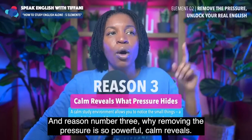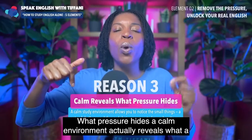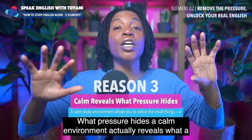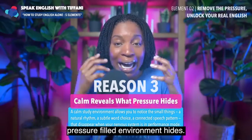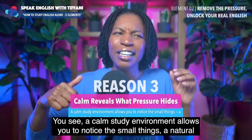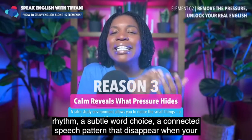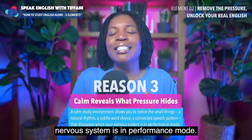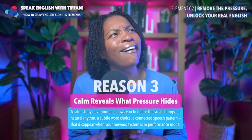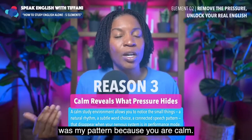And reason number 3, why removing the pressure is so powerful. Calm reveals what pressure hides. A calm environment actually reveals what a pressure-filled environment hides. You see, a calm study environment allows you to notice the small things, a natural rhythm, a subtle word choice, a connected speech pattern that disappear when your nervous system is in performance mode. When you're calm and relaxed, you start realizing, I didn't realize I liked that phrase so much, or I didn't realize that was my pattern, because you are calm.